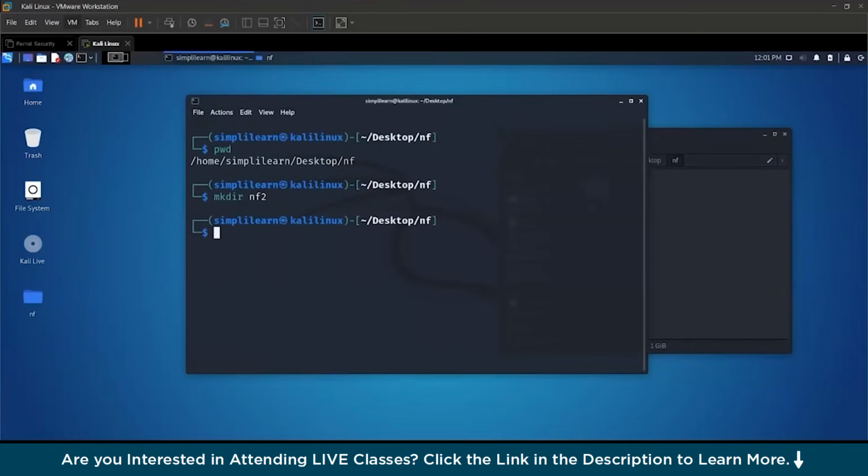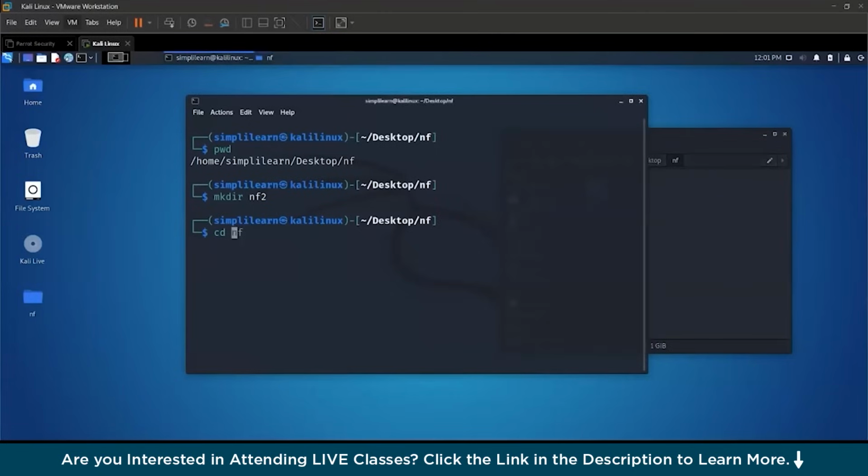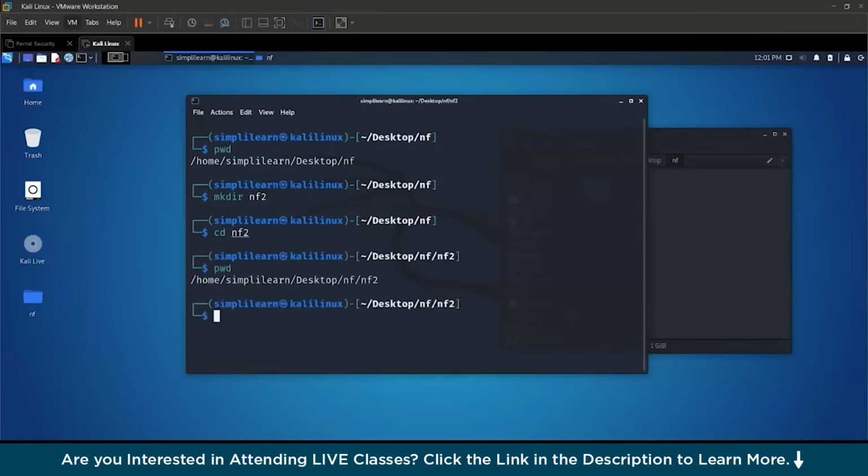Another important command to change directories is called the cd command. Let's say right now I am in nf, and I want to create a new file or something else in the nf2 folder. I have to shift with cd nf2. Now if I write pwd, it will show the present working directory of home, Simplilearn, desktop, nf, and inside that I am in nf2 right now. It is done to navigate through the Linux files and directories.